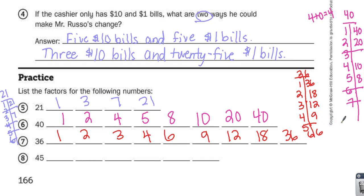9, 12, 18, 36. And last, 45. I do 1 times 45. 2, it's not even. 3, I do 4 plus 5, I get 9, which is a multiple of 3, so 3 can go into 45. Do 45 divided by 3 and you get 15. 4 is not a factor of 45, because 4 times 11 is 44. 4 times 12 is 48. 5 is a factor because 45 ends in 5. It'd be 5 times 9. 6 is not a factor because 2 and 3 are not factors.